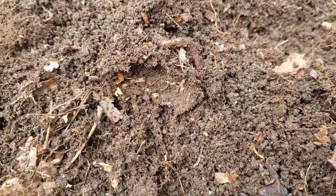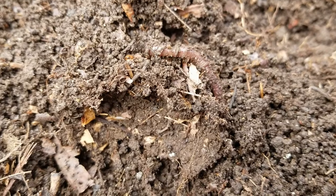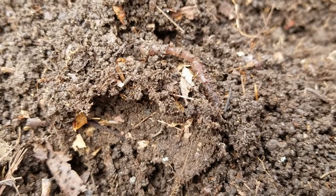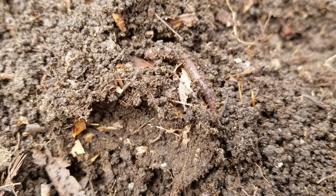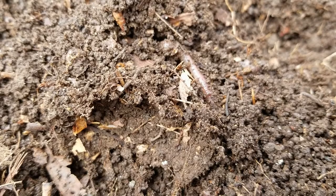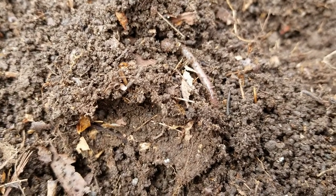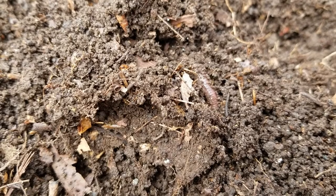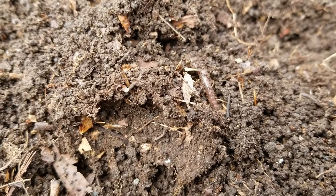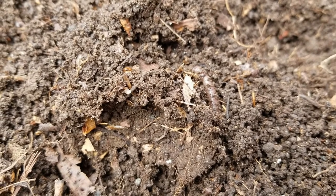Hello, worm. Oh my goodness, watch it move. Oh, so cool. Now, if you watched the worm video, you might remember that worms have little hairs called setae on their body, and that's what they use to grab onto the soil to get right down in there. We're seeing that up close. So cool.